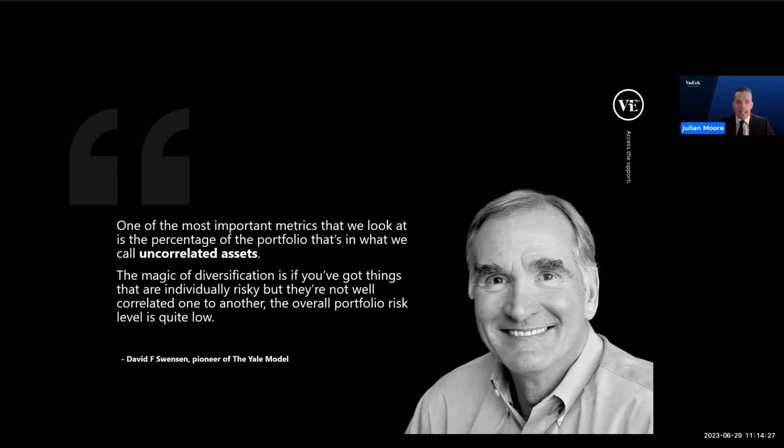What Swensen said is that one of the most important metrics that we look at is the percentage of the portfolio in uncorrelated assets. The magic of diversification is that if you've got things that are individually risky, but they're not well correlated to one another, the overall risk of that portfolio is actually quite low. So Swensen was famous for looking beyond just stocks and bonds. And whilst lots has changed since the 1950s, now investors are not immune.